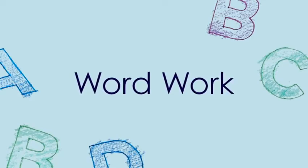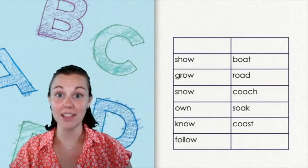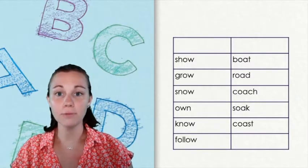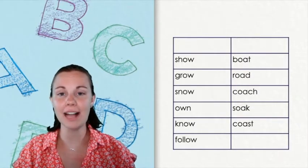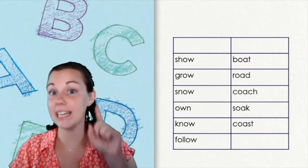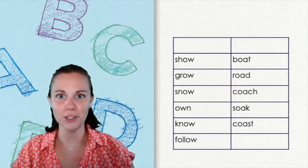Word work. Here we have a list of words in a table. I'll read them aloud and I'd like you to follow along. Listen carefully to see if you can hear our new word rule.